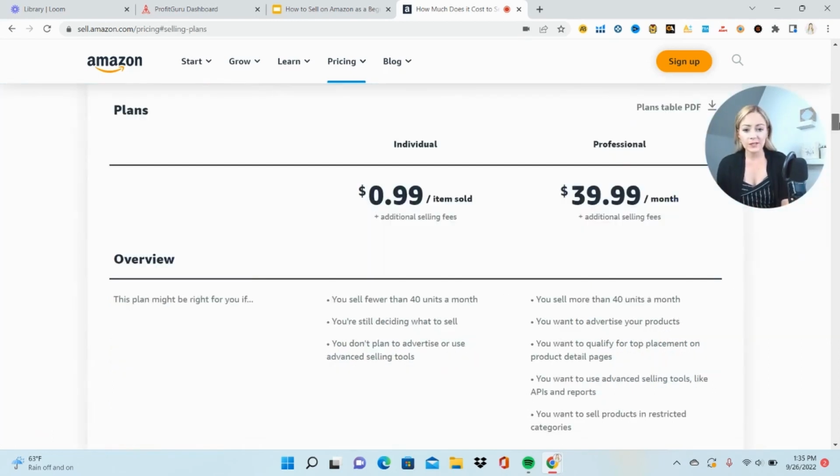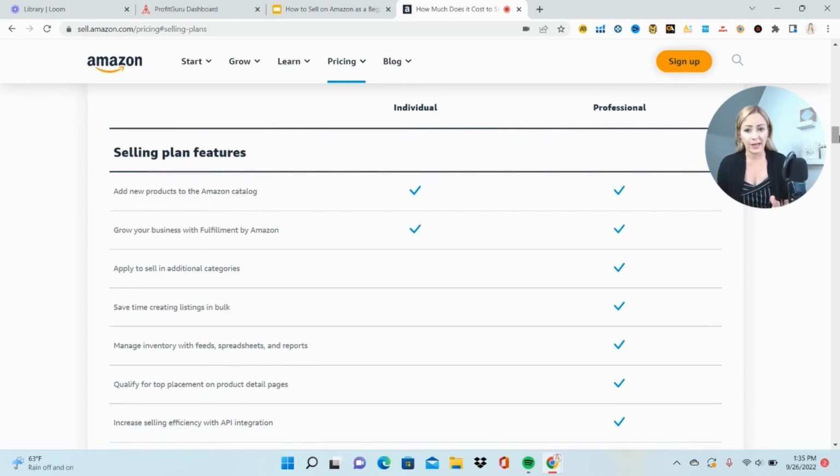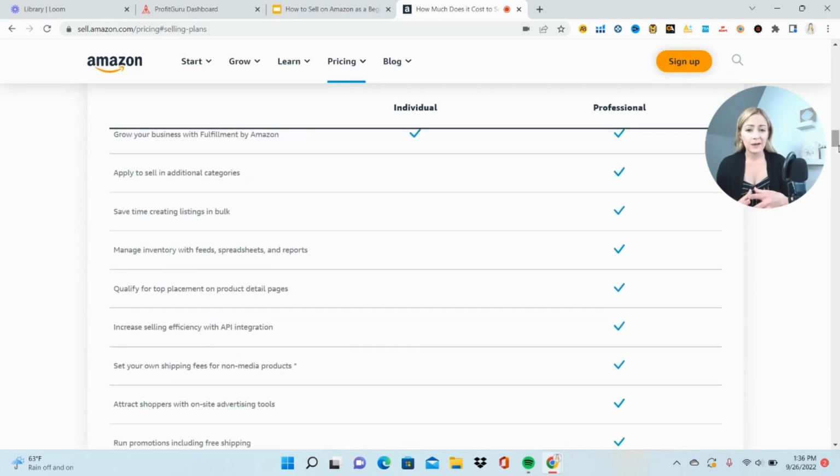You'll also notice that there are a lot more features that you can do with the professional plan. So you can apply in additional categories, you can run advertisements and promotions, especially if you're interested in building your own brand on Amazon, you'll definitely need that professional plan. So I would definitely recommend to just get it right off the start. But if you decide to go with the individual plan, you're not locked into it. You can change your mind.